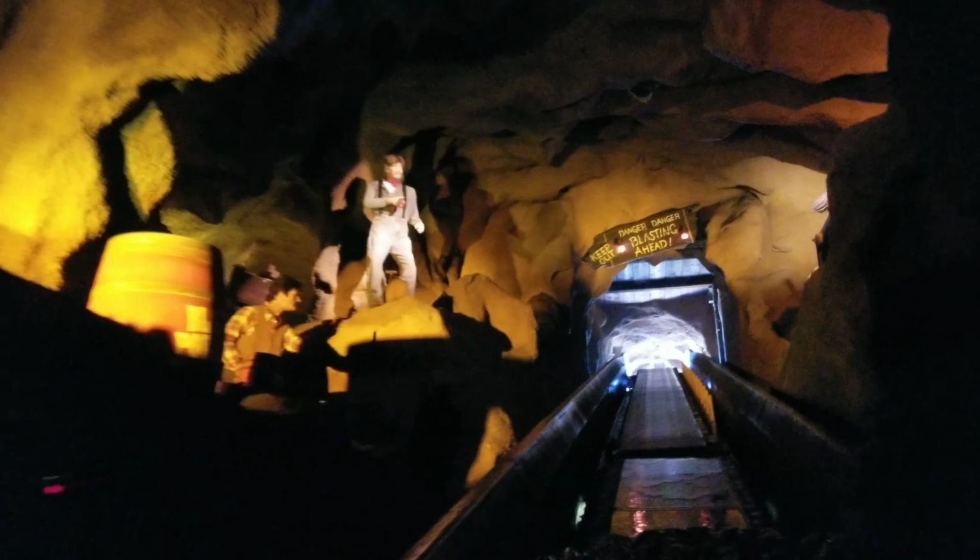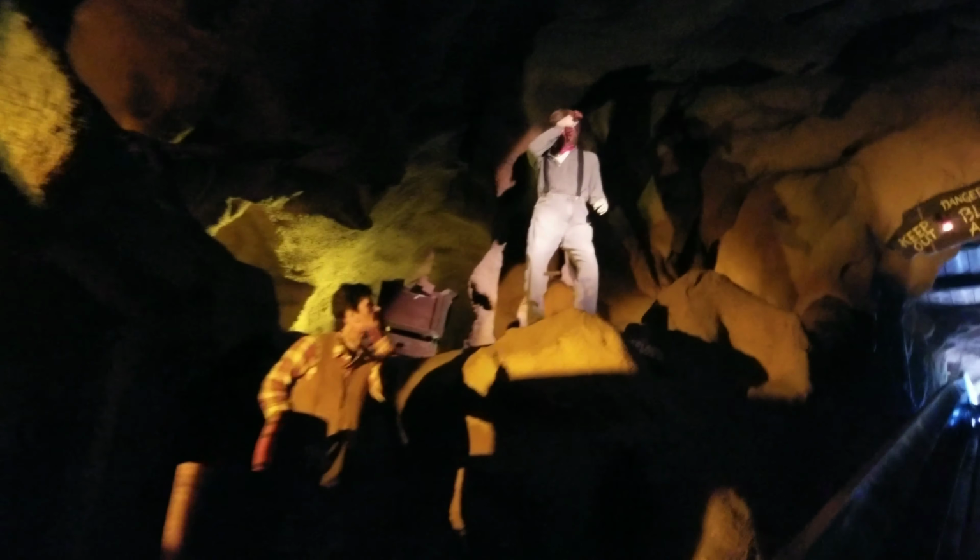As you can see, the scenery looks fantastic. I love the indoor scenes. The lighting is so pretty. It's just amazing. And it's a ride that has so much history behind it. And of course, the big drop is always pretty scary.